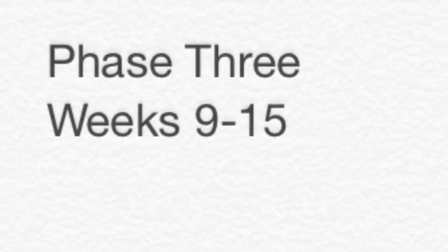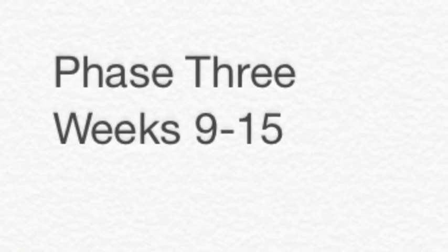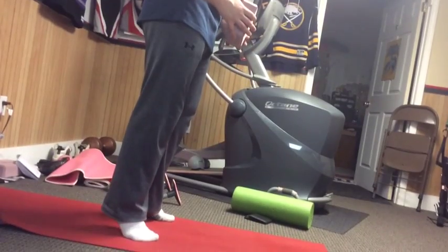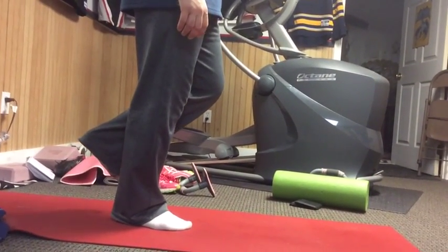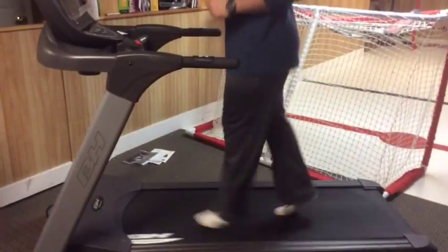Phase 3 is weeks 9 to 15. The goal of Phase 3 is to be able to increase intensity of exercises done in the previous phases. Patients will do heel raises with weights, balance on uneven surfaces, do higher step-ups, jog on the treadmill, and can balance while holding weights in the later weeks.